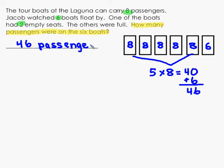Taking the time to draw it out and think about what is being asked will help you solve the problem. They look challenging because there's lots of words, but they are really not that difficult. You can certainly do them.